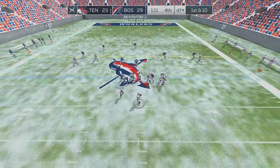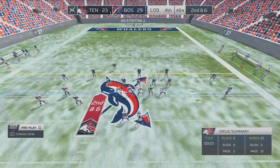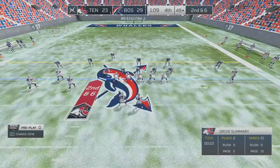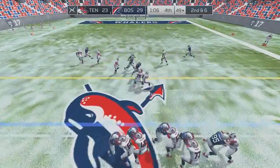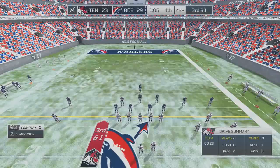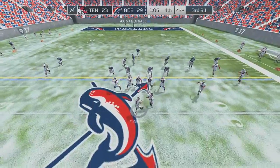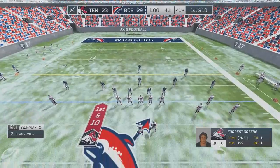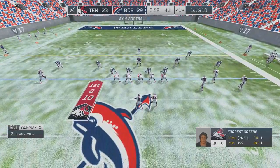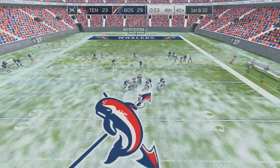Tennessee calls the first timeout. First down. Giving up those yards so quickly. Even the mascot looks frustrated with the defense. Drops back into the pocket, scrambling. The tackle is made. Up at the 44, Tennessee calls their last timeout. Third down. The QB tucks it in and runs. That's the way to keep the chains moving. Great third and short pickup for the offense.